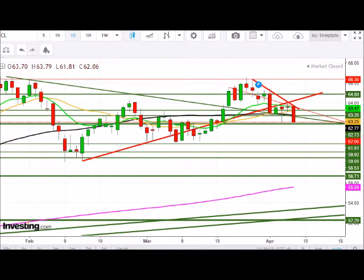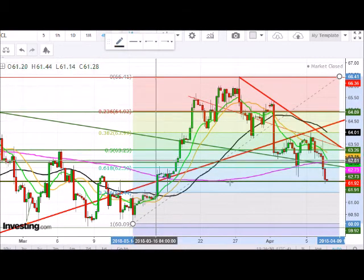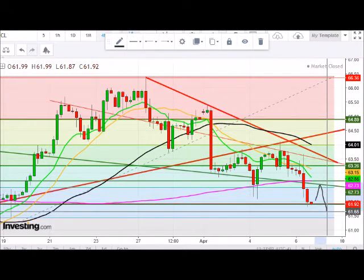lower. So just to draw it out for you, I'll switch to the 4-hour time frame so that everybody can see very clearly. Here's what we're looking at. On the 4-hour time frame, looking for the price to potentially bounce from this level here, come on up, test the 200 on the 4-hour, and then another move back down.